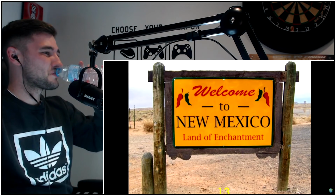Don't you forget that. New Mexico likes to do things different, and that includes their welcome sign. It's the only state in the country that has a yellow sign, and yellow is kind of like the school colors for New Mexico. I like how they keep the yellow theme running through signs and license plates. And Land of Enchantment is one of my favorite state nicknames, and I'm such a sucker for chili peppers.